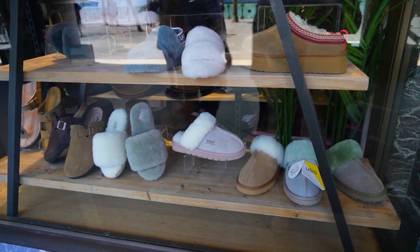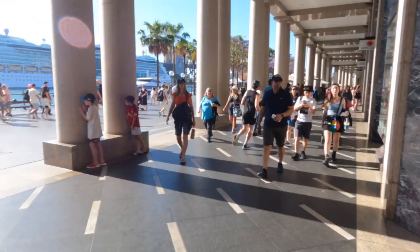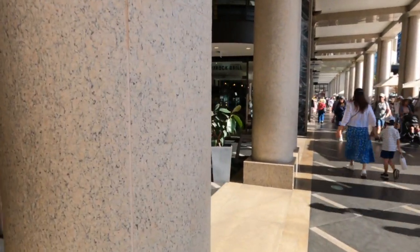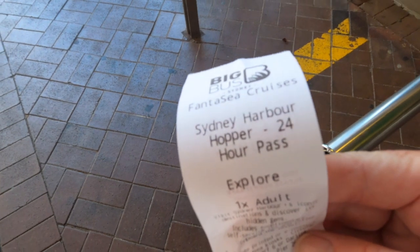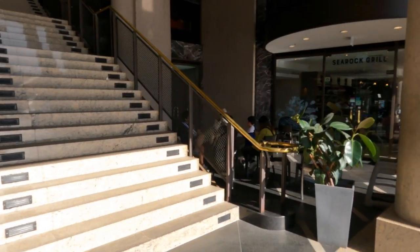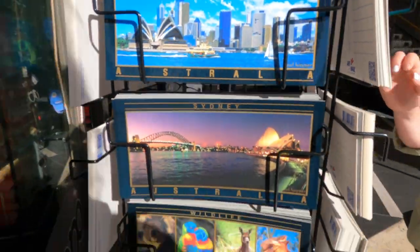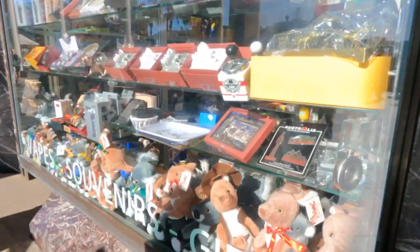I started off my day at the Sydney Harbour Cruise. I booked this through my ship. I bought a day of Wi-Fi, ensuring I didn't miss anything upon arrival. I wanted all my tickets ready to go. So I purchased a hop-on, hop-off bus, and the Sydney Harbour Cruise was a component I added.